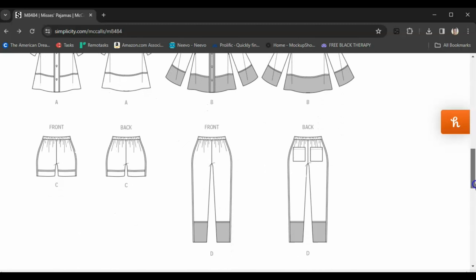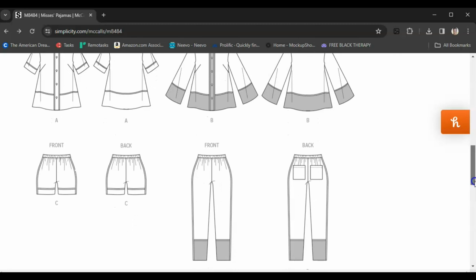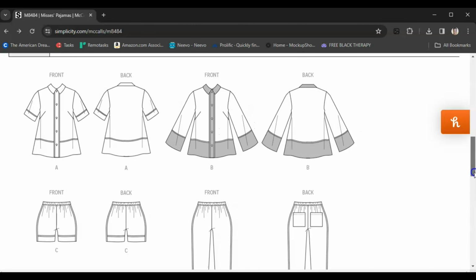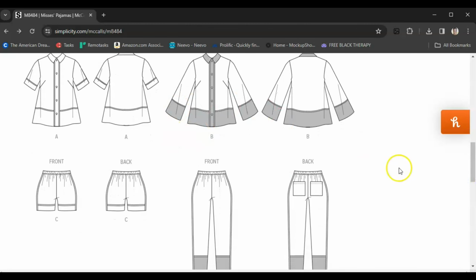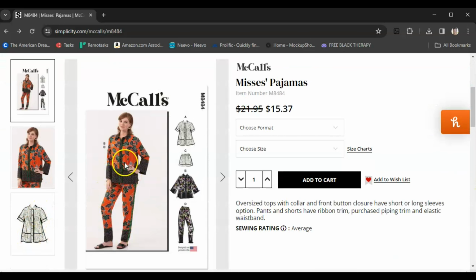You can do a lot with it. You can color block, mix and match different fabrics. Fabric patterns, I mean, mix and match fabric patterns like they did here. All right, and here.